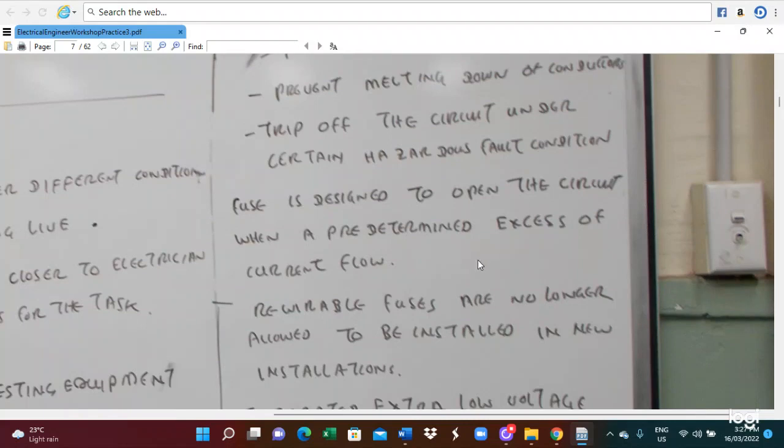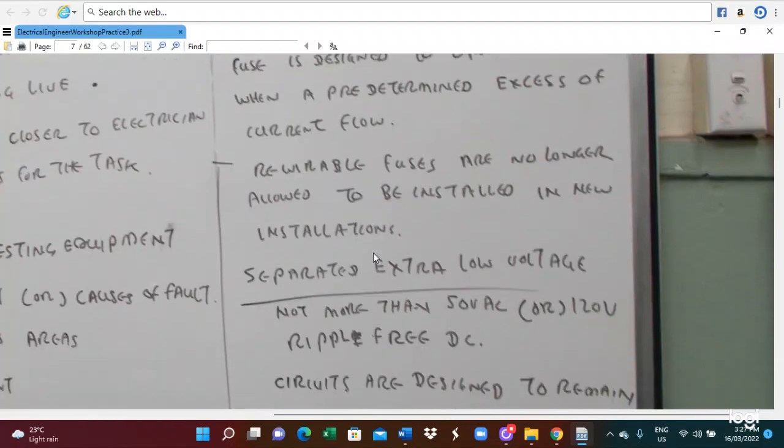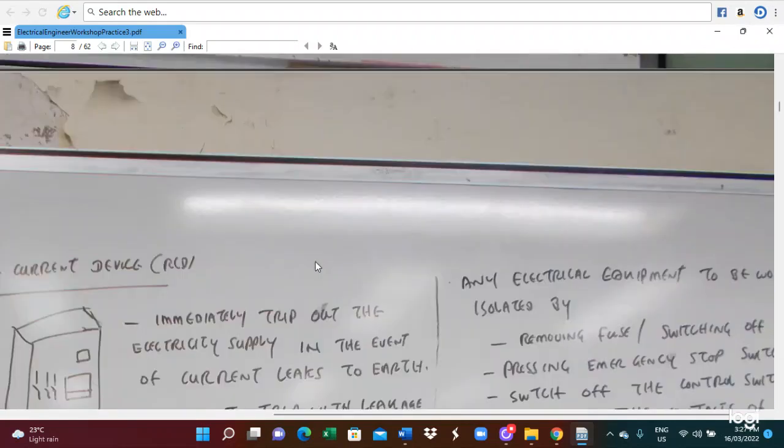It is designated to open the circuit when the predetermined amount of the current flows. In this case, fuse should be operated. Rewirable fuses are no longer allowed to be installed in new installations. In all the new installations, we must install a circuit breaker. Separated extra low voltage is also an important aspect. It is no more than 50 volt AC or 120 volts ripple-free DC. Circuits are designated to remain under the safe voltage level. So this is about the short circuit protection.